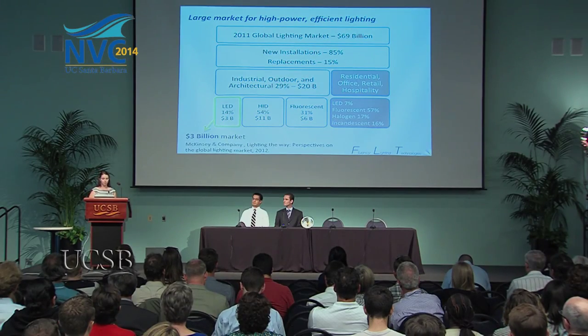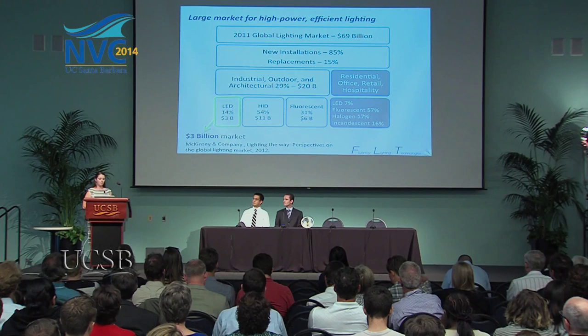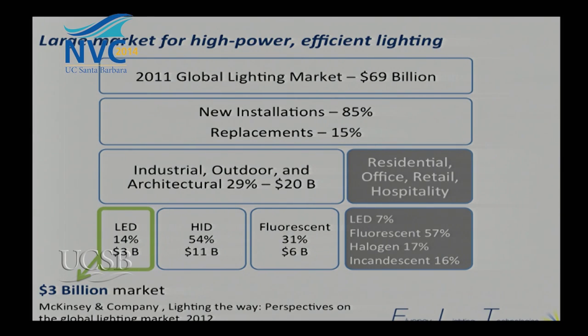So here's a look at the market. In 2011, the total lighting market was valued at $69 billion worldwide, with new installations accounting for 85% and replacements 15%. We're focusing on the industrial, outdoor, and architectural, the high-power lighting segment within this, and more specifically, the energy-efficient illumination sector. This energy-efficient segment currently consists of LEDs and is only 14% of the high-power market, but is growing rapidly at 30% per year and taking over the competing HID and fluorescent lighting technologies. In 2011, this energy-efficient high-power market was valued at $3 billion worldwide.